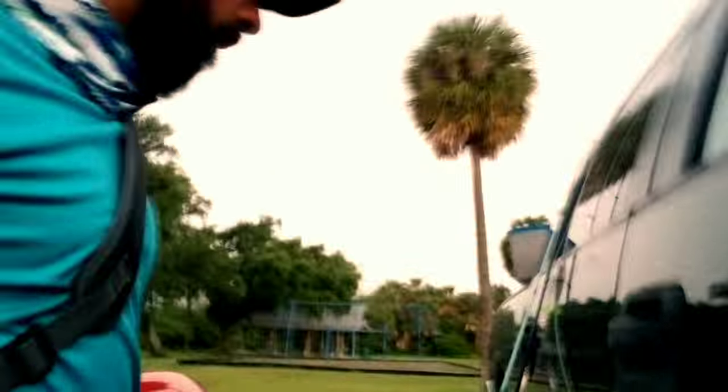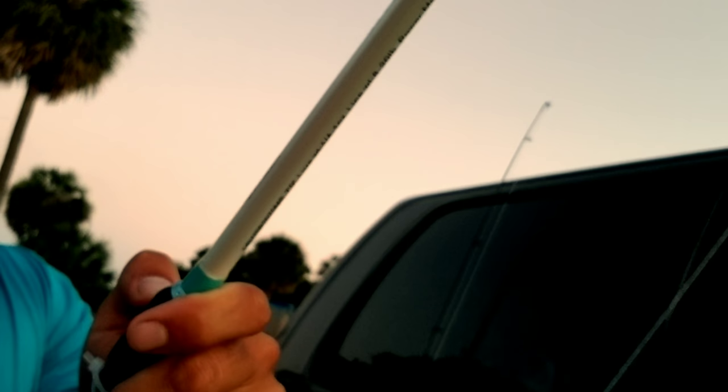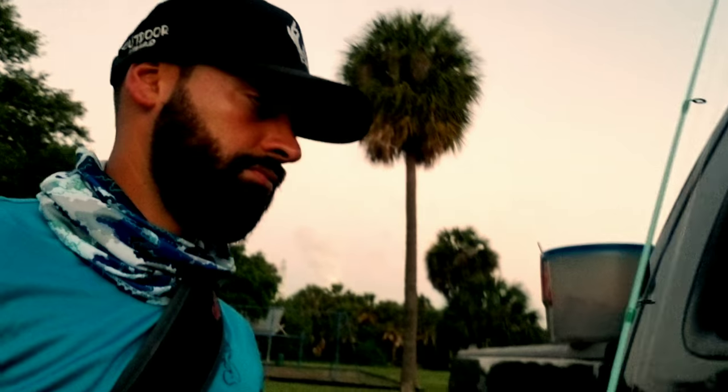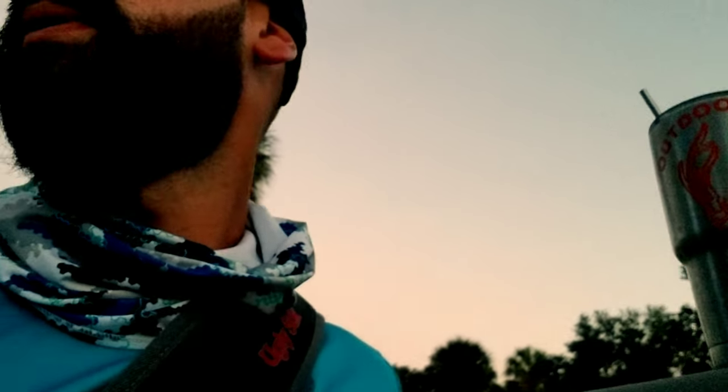All right, so now we're all ready to go. I got my rods, my Penn Fierce 2, my favorite. And then I just bought the Inshore Speed Stick rod with the Lew's reel, Captain Blair Wiggins signature edition Addictive Fishing rod. It's nice. Got my shrimp, got my drink. We're ready to go. Let's do this.